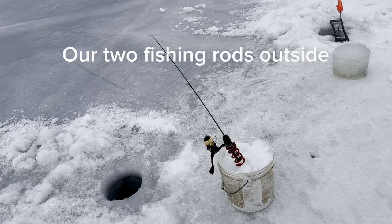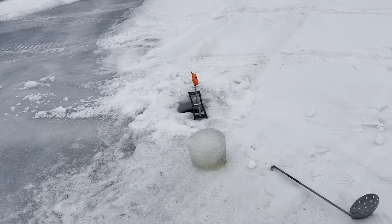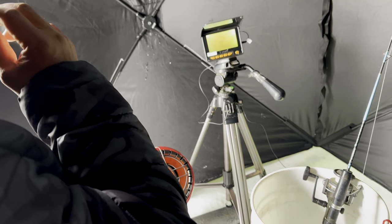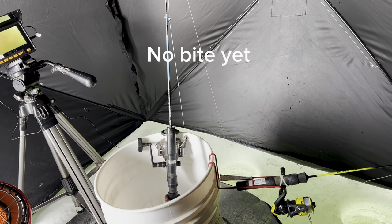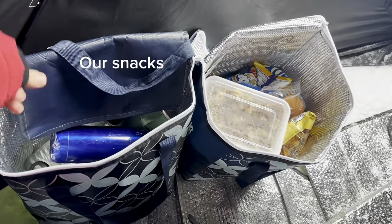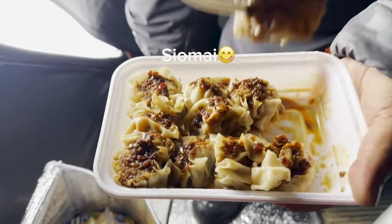This is our fishing rod outside. 1 and 2. Pang bite. It's already 10:30 in the morning. Snacks namin. Yan, isang snack namin. Shomai.